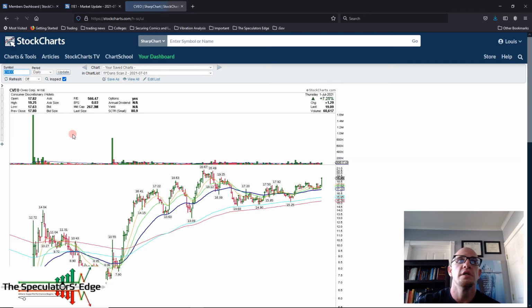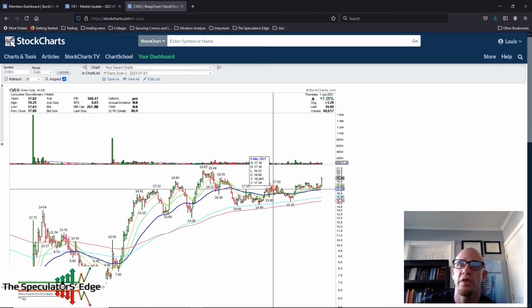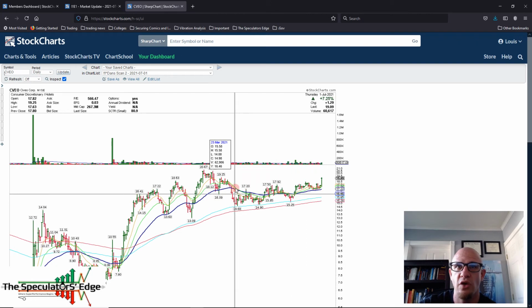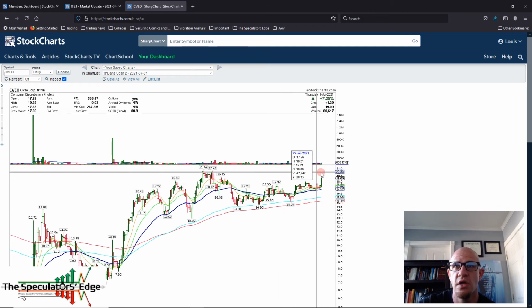CVEO. CVEO, this one's a really nice breakout. This range right here, from high to low, is only about 18.5%, which is really good. But this one has a cup with handle, kind of a daily or a small cup with handle right here, or you can say double bottom with handle. This is a primary base. Okay, another primary base.